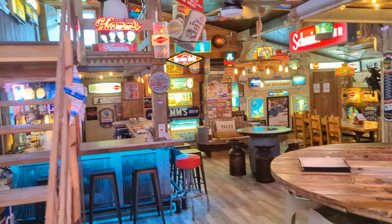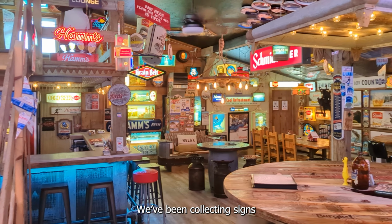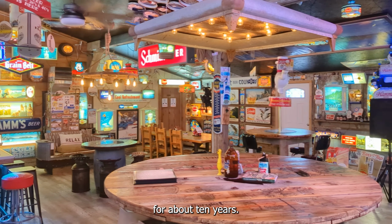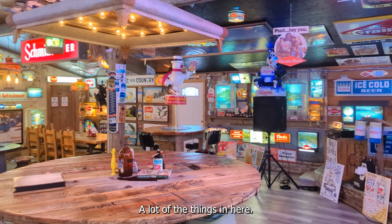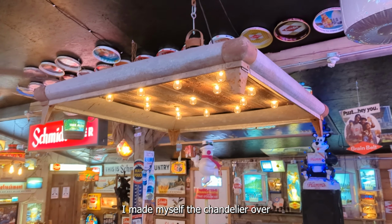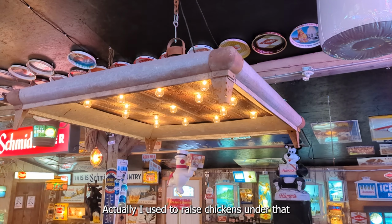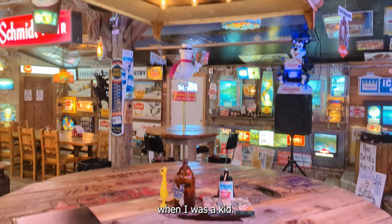As you walk in, you can see it's pretty well lit in here. Been collecting signs for about 10 years. A lot of the things in here I made myself. The chandelier over the big spool here, that was an old chicken brooder. Actually used to raise chickens under that when I was a kid.